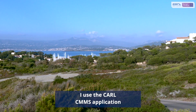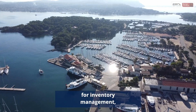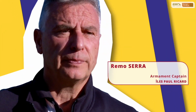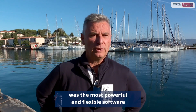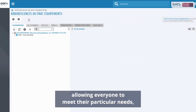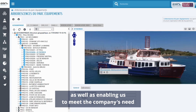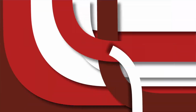I use GMA or CARL in the inventory of all my spare parts on board the ships, in stock management and traceability of interventions. GMA or CARL was for us the most powerful and flexible software to adapt to our company that has multiple departments with multiple functions, which allowed each person to find the specific needs they had and to meet the company's needs with a global overview of the operations of the different departments.